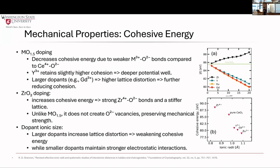For gadolinium, however, the larger dopant caused higher lattice distortion, which further decreased the cohesion in the lattice. For zirconia, we see increased cohesive energy because zirconium oxide, having higher electrostatic interactions, also had a deeper depth of well, so a higher energetic interaction proved to cause a stiffer lattice that increases the cohesive energy. Dopant size also has an impact, where a large dopant increases the lattice distortion, weakening the cohesion in the lattice, and the smaller dopants maintain the stronger electrostatic interactions. So in the case of europia, we see a higher drop in the cohesion.